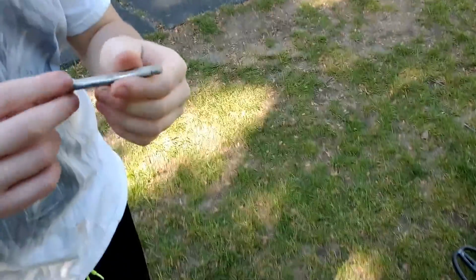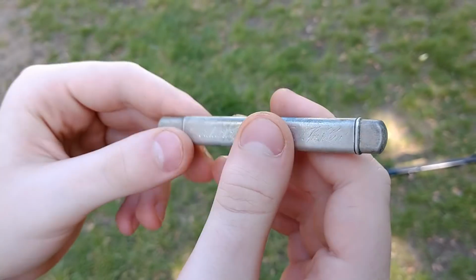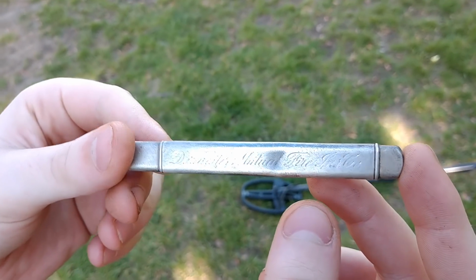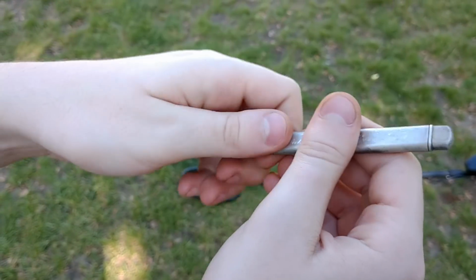Anyway, let's take a look at what Dave found here. You jerk. What do you got there? I think it's like a little pencil. Look at that. This is a sterling silver. Both ends removed, so it looked like it had a pencil on one side, and we're not sure what was on the other side. Can you remove that side? You just pull that one right out.